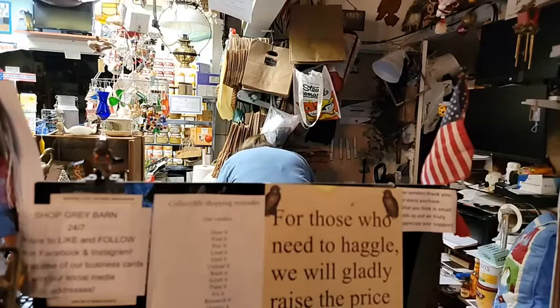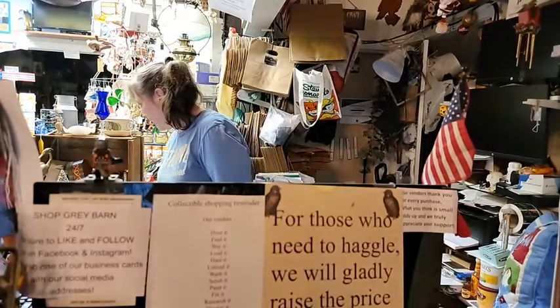Oh, it actually has his card in there too. So, where's he out of? Georgia. All right, so Burgess Pottery is out of Georgia.